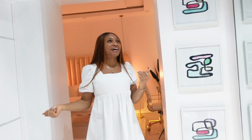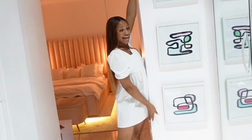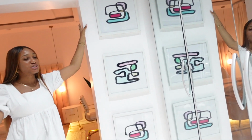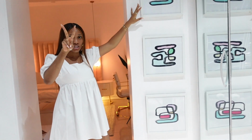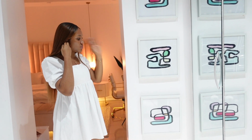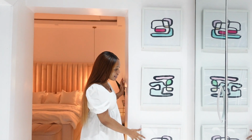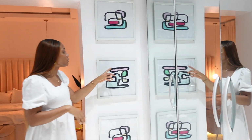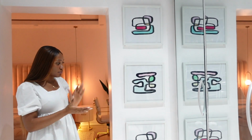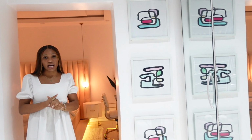So this part of my walk-in would be just to talk about this beautiful set of frames I have here. I'm sure by now you would have seen I just installed it some days ago. Funny enough, I had this in my old apartment, so I would say I used it 2 years ago. I just brought it out because I didn't want to do anything new for this space. I decided to hang it here, and honestly, I love it. I know I am a neutral person, but I also love pastel colors, and I feel like this works very, very well. It gives this place a very fun look, and I love the outcome of this space.